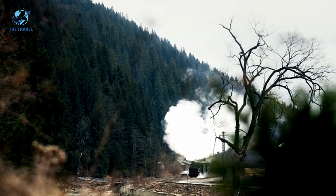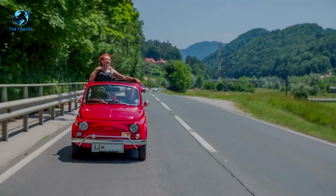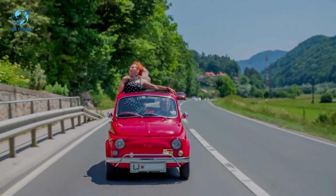65. Ride the historic steam train. Occasionally, vintage steam trains run from Jesenice to Nova Gorica, passing through the scenic Soča Valley. This nostalgic ride sometimes includes stops near Bled, and is a fantastic way to experience Slovenia's landscapes in retro style.